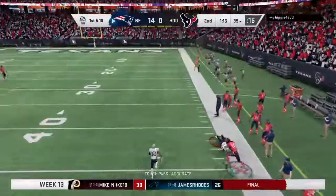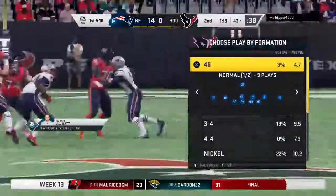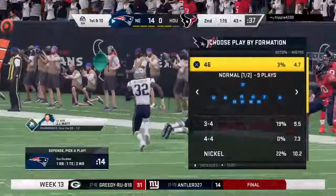Now it's Watson. And for the 3rd time here in this half, it's intercepted. Picked off by Jason McCourty. Well, that's 3 picks he's now thrown in this game.